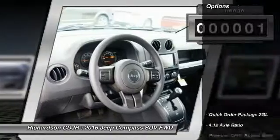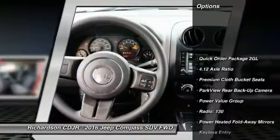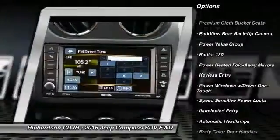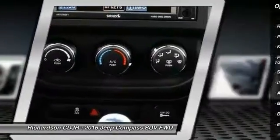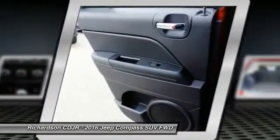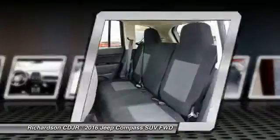Here are some of this vehicle's great options: traction control, keyless entry, dual airbags, alloy wheels, power steering, air conditioning, front, hard disk drive media storage, center armrest, fog lights, electronic stability control.